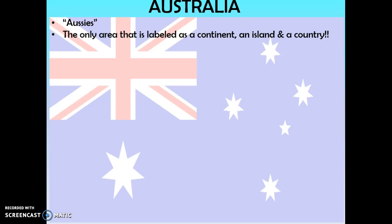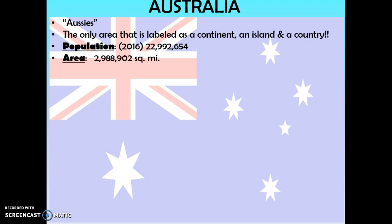Now, if the United Kingdom had 5 strings that were connected to Australia, 4 have been cut, but there's this one just holding on. So it's as independent as it can possibly be, yet it still calls itself a commonwealth. The people of Australia have a nickname called the Aussies. The population is around 23 million people. The area is about 3 million square miles. And of course, they speak English because of that British connection.